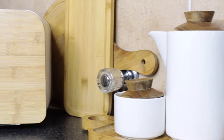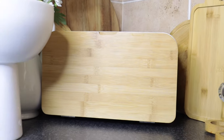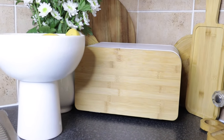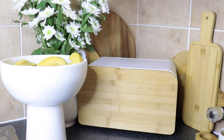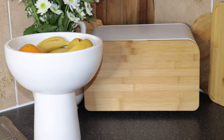And yeah, just like that, you've got a beautifully styled kitchen counter, and you really don't need much, because you can also actually use your food. Like for example, I'm using fruits to style the kitchen counter, and it looks absolutely beautiful. So just keep an open mind, okay?